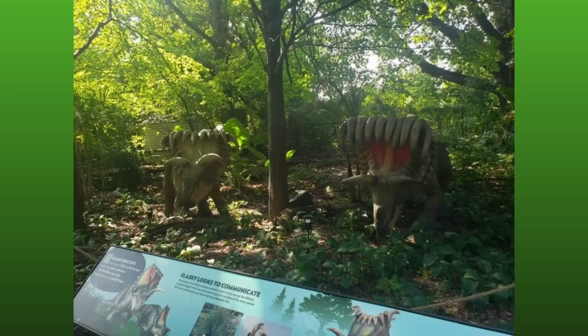The next edition is Kosmoceratops. Too bad there's no Wendiceratops.